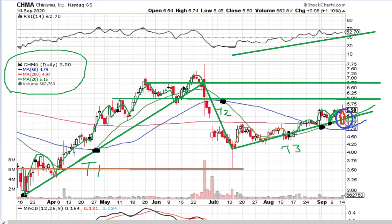Then you can make your trade either until S1, or if you want to take further risk, then until S2. We are already in position, so we will also be buying extra in the blue circle and then playing until somewhere between S1 and S2 without going too much to extremes. In that sense, CHMA is an interesting stock for a momentum trade.